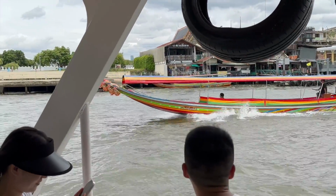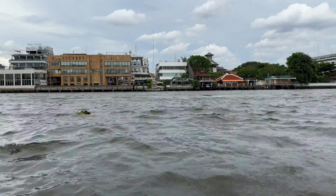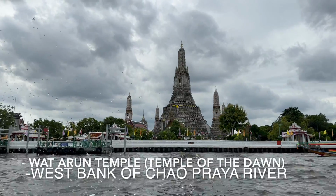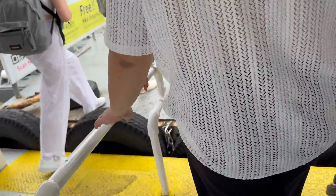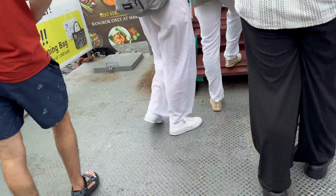So there are a lot of river systems in Thailand that they use boats as a means of transportation and as a highway. And we are going to the Wat Arun Temple or the Temple of the Dawn. And the trip itself was about 10 to 15 minutes.